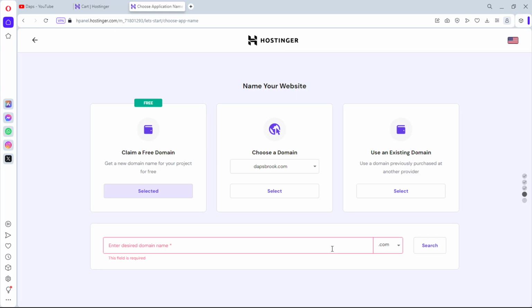Hostinger will ask you to update your name servers, so they will provide you a new name server. All you need to do is replace the current name server with that one. Go to your domain registrar and update your name servers. That's very, very easy to do. If you don't know exactly how to do that, reach out to your domain registrar support. They should be able to help you update your name servers.